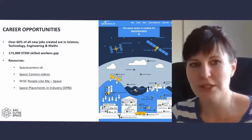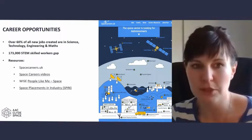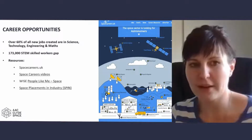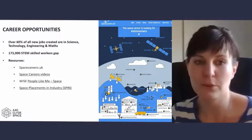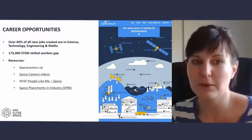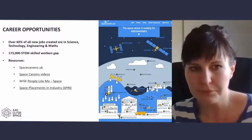So over 60% of all new jobs created are going to be in STEM related subjects. And actually what that means is that we're going to have a real gap in the number of jobs that we require in STEM subjects versus the number of people that we have to fulfill those. So we really need people to study these subjects and to take up careers in STEM to make sure that we fill that gap and we're continuing to grow these really important sectors.